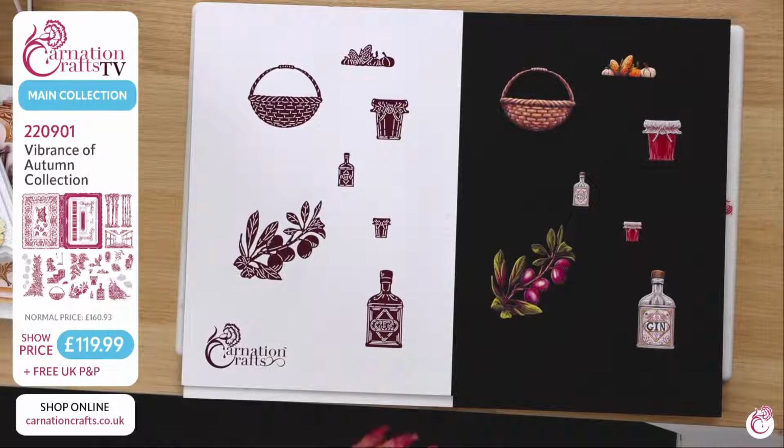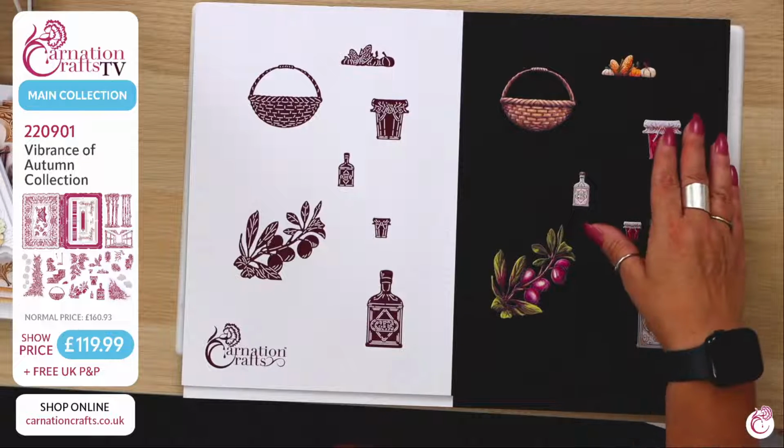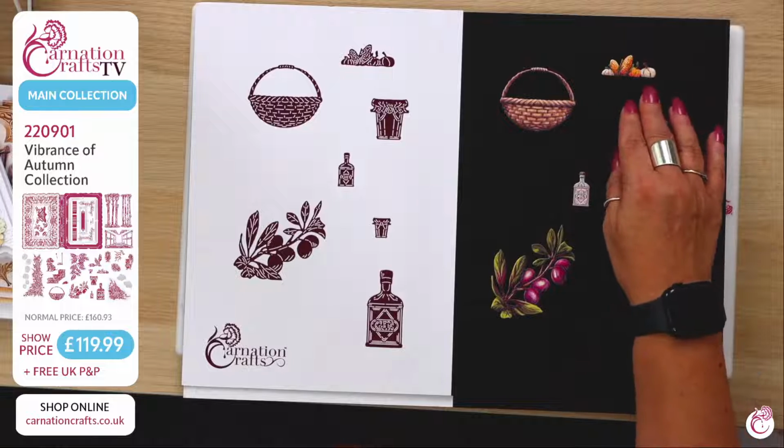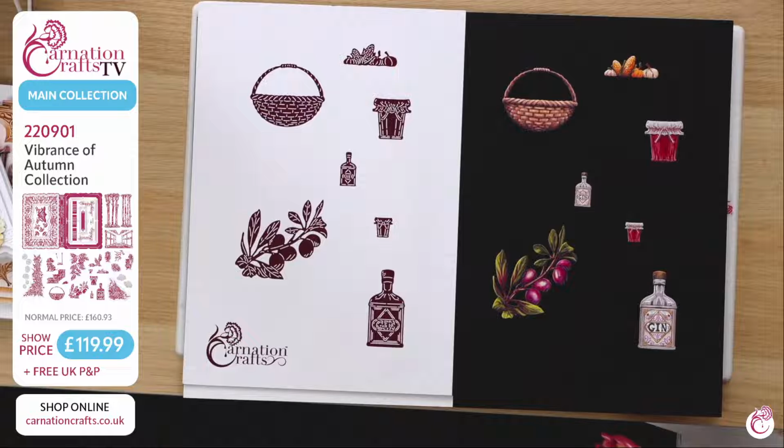I think this is an absolute boon. This whole sheet is just incredible. We've got your gin. We've got your slows to make your slow gin, and then we've got your small jam pot and your large jam pot. We've got these little pumpkins that sit at the front of this basket if you want them to, or they'll sit just as a grounding device.